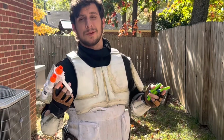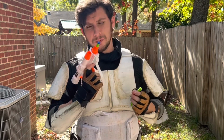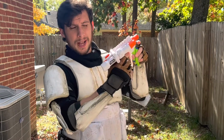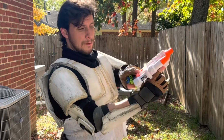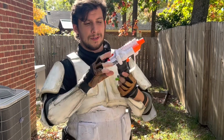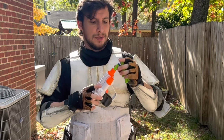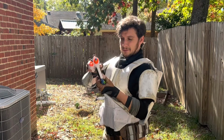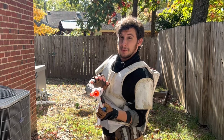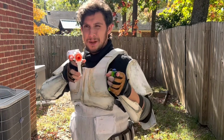Here is something weird that I learned about this. How it should work, I'll take the dart out. It should be, you pull back and it does that. However, if your finger slips, it'll fire. My hand isn't on the trigger. So if I put a dart in here, hand is not touching the trigger, I'm just holding the bottom of it. That just went over the fence into my neighbor's yard. Bringing down property values.